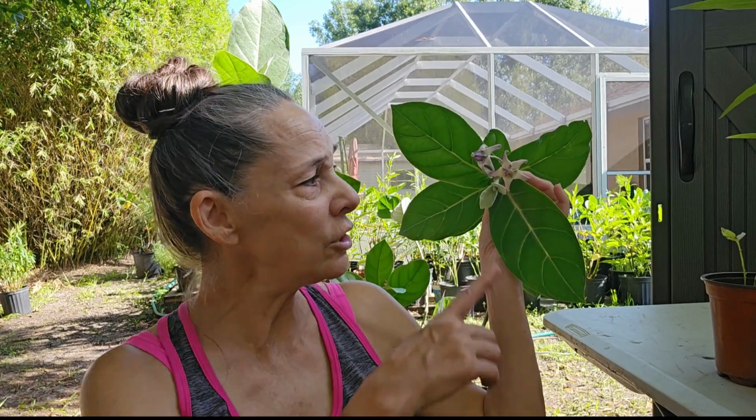This is a giant milkweed. This happens to be a purple giant milkweed. And you can see it's already starting to produce flowers. Personally, in my butterfly garden, I have not seen my butterflies take nectar out of the giant milkweed, but they do lay their eggs. The monarchs lay their eggs on the giant milkweed.